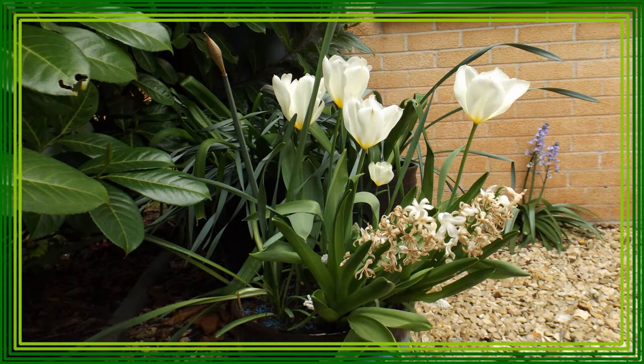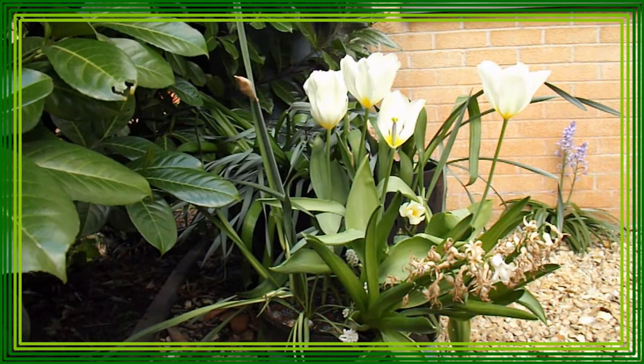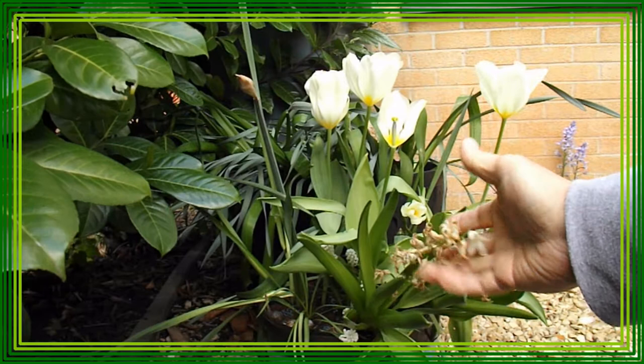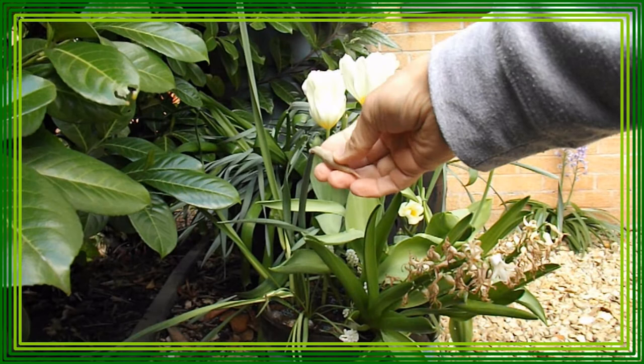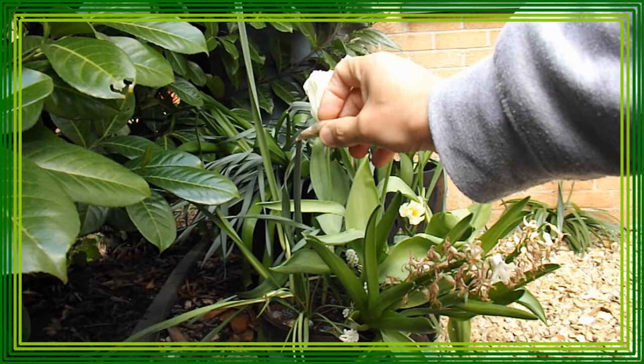I think it's time to finish. The flowers have gone well past their best. These have died back. The petals are beginning to fall off the tulips, I think those are. This one seems to have dried up inside the head there. That's not going to come into flower. That feels quite soft and mushy inside. So I think that's it.